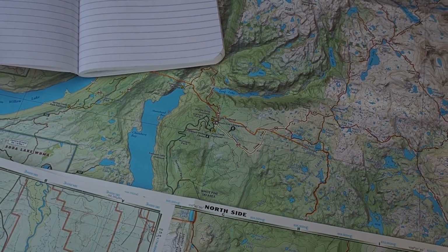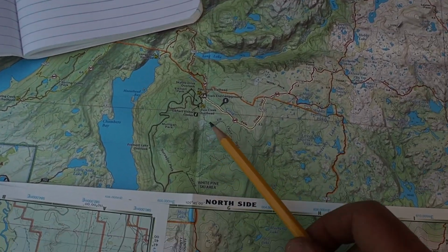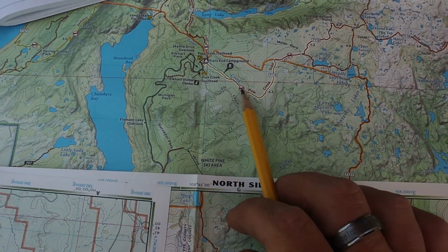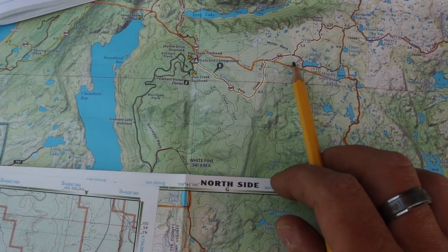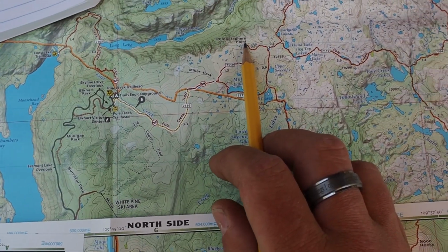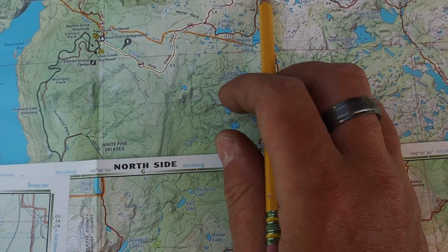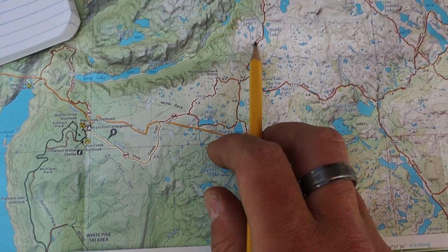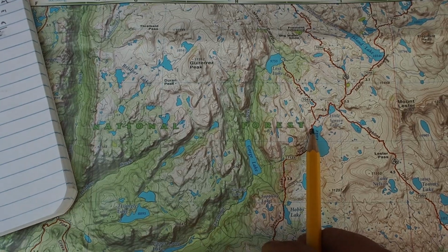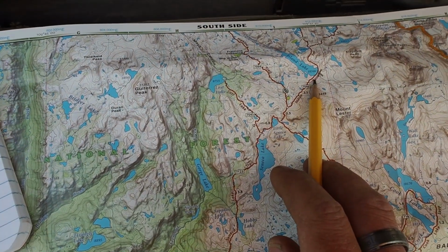Okay, on this trip, I went into the northern Winds. I started here at Elkhart Park. I followed the trail, the Pole Creek Trail, up to Photographer's Point. Then down here to Elkland Lake, Barbara Lake, Hobbs Lake, up to Seneca Lake, and then into Island Lake on the first night. It's 12 miles.